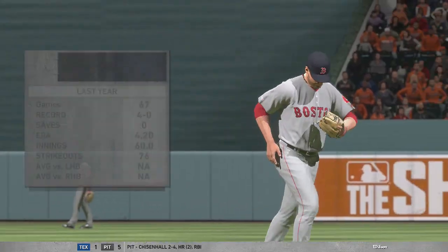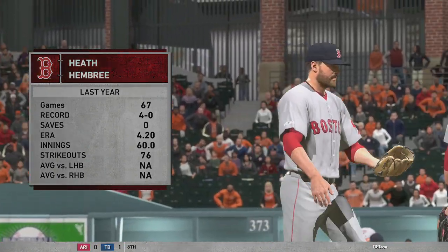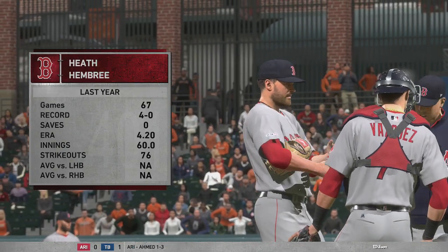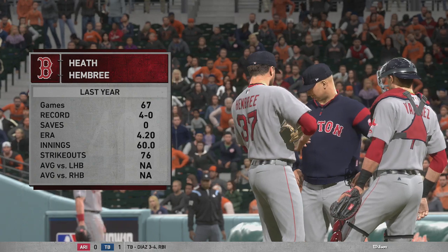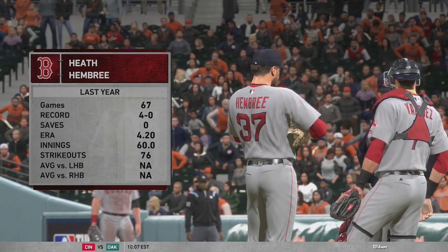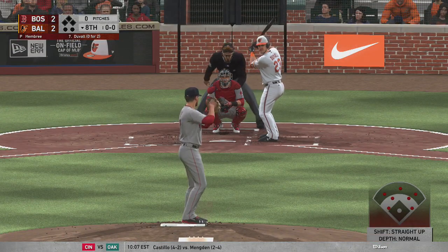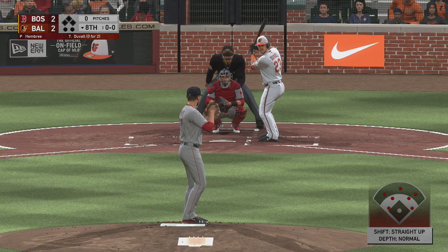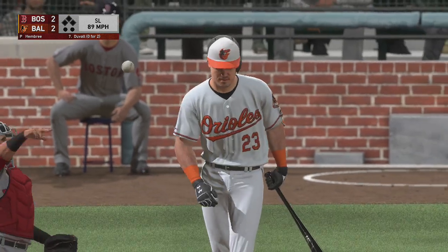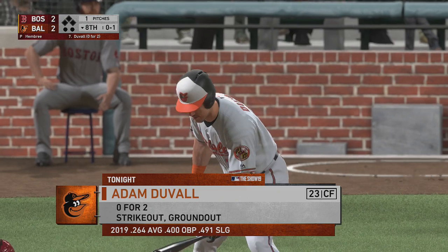Heath Hembry is out from the bullpen now as he'll make his first appearance here on the season. Heath Hembry. Now batting, the center fielder, Adam Duvall. Standing in now, Adam Duvall, as the first pitch to him is swung on and missed for strike 1. 0 for 2 from him so far in this one.